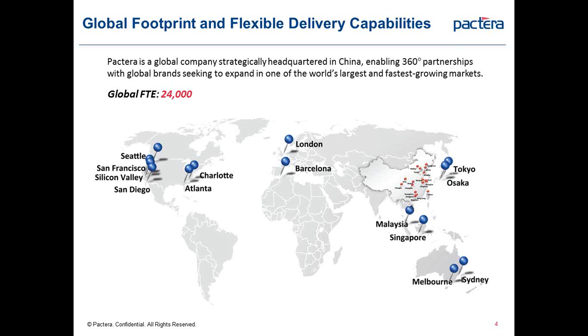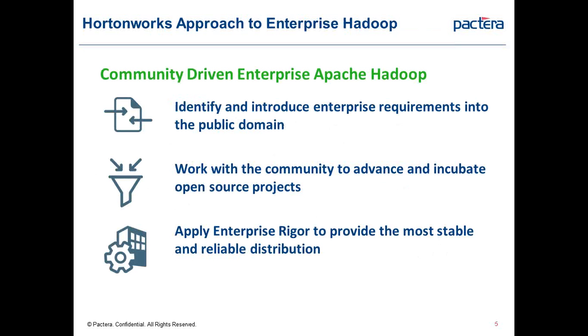So with that quick background, let me turn it over to Chris Hackett, who works in business development at Hortonworks. And Chris, go ahead and take it away. All right, thanks, Kurt. So thank you for your time today. As Kurt said, I'm with the sales team here with Hortonworks and reside in Charlotte.